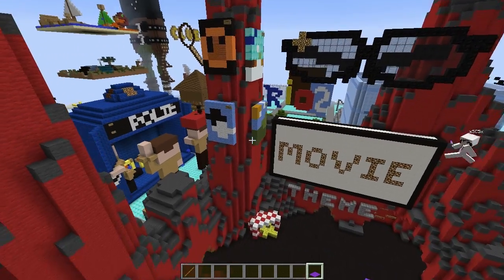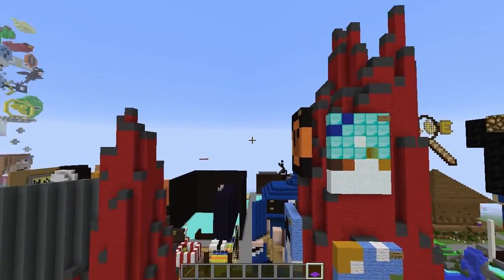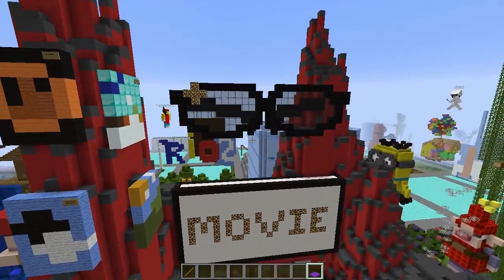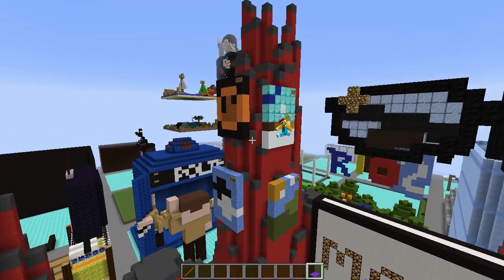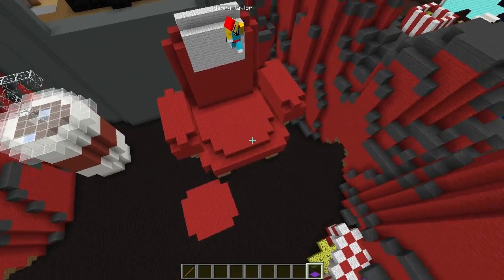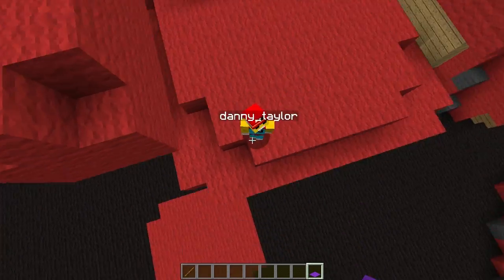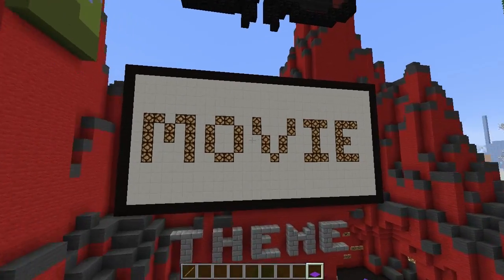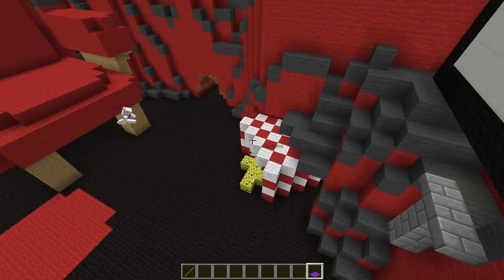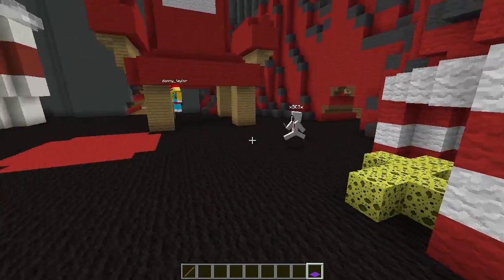So me and Sarah worked on this week's spawn. We've got 3D glasses that Sarah built. We've got movie posters. I think Sarah did these as well. I did. And the chair, the chair that you would sit in to watch the movie on the movie screen. Also we've got popcorn down here in the corner. It's been spilled over. And we have a drink.